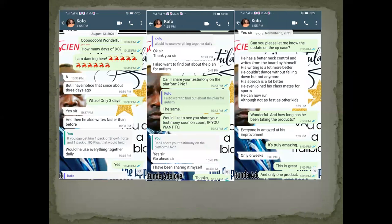How many days of DS? 6. But she said, I have noticed that since about 3 days ago. In just 3 days, the boy was able to stand up on his own. He could not stand on his own before. And then he rides a lot faster than before. And then she asked me if she should use everything. Of course, I said she should go ahead with it.